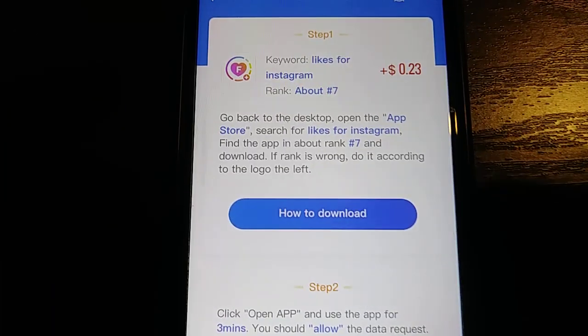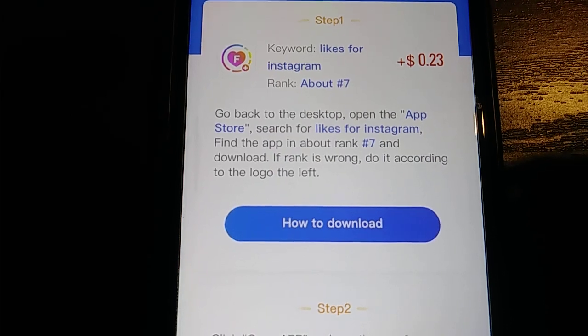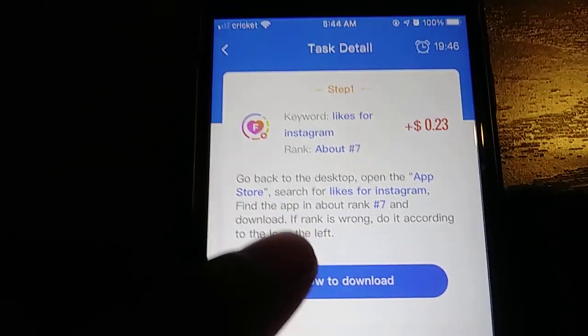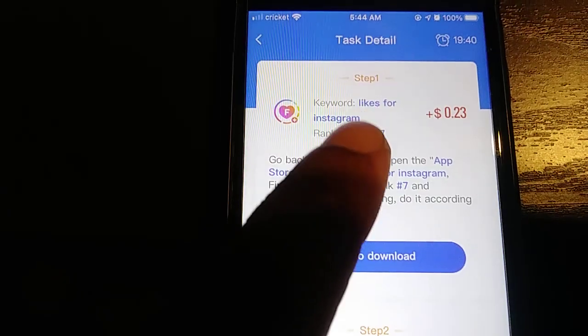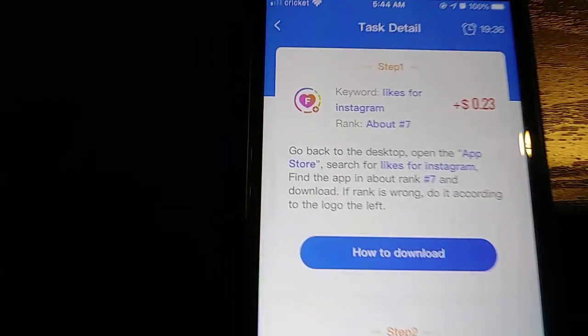So right here, this is how to download. You go to your app store and you find basically this icon, right? And it'll be, according to them, the number 7 one. So basically what I'm gonna do is type in likes for Instagram and look for that icon. All right, so let me go do that real quick.